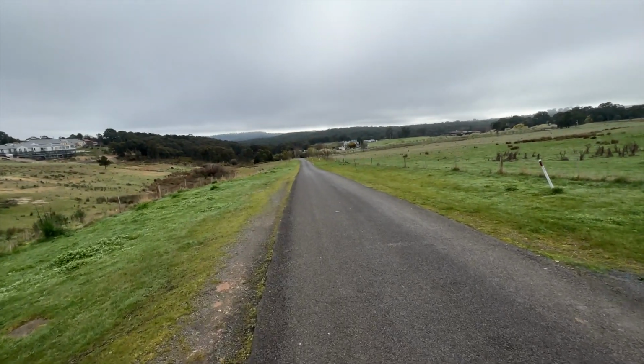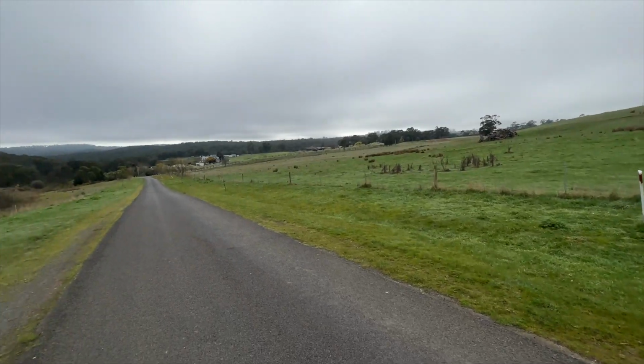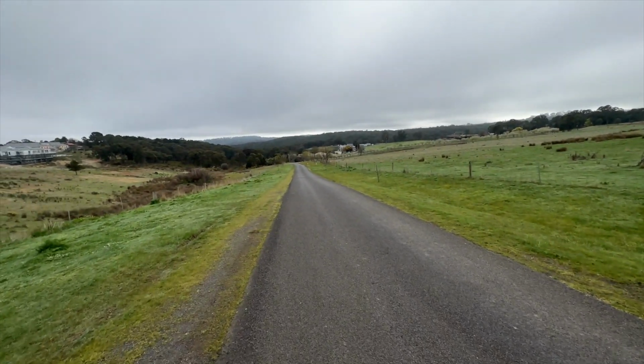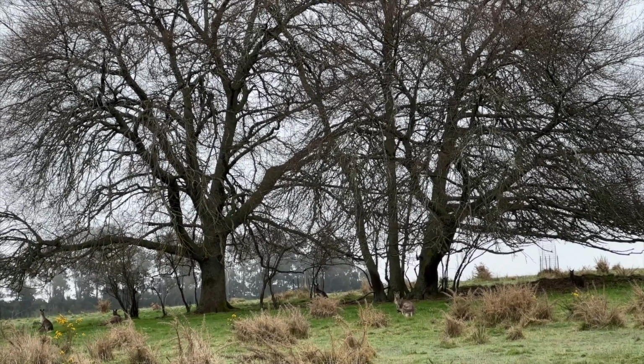There's normally a few roos along there. I can see one on a hill over there behind that, to the right of that wood pile, but you won't pick it up on the video. We'll see how we go if we see some more. So there's those roos I was talking about. There's a few of them anyway.